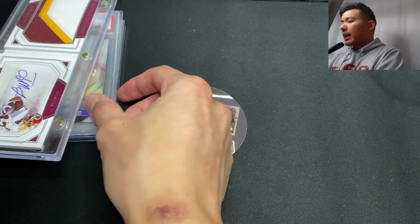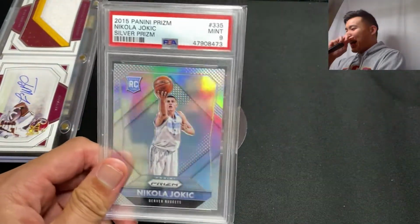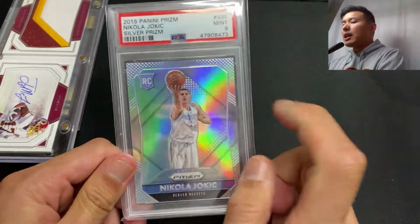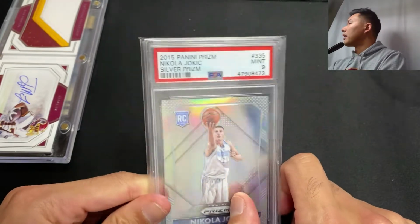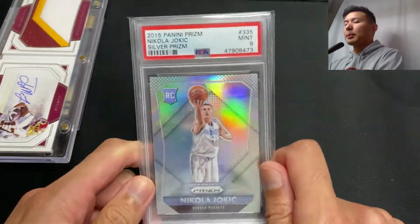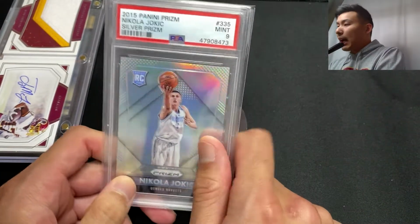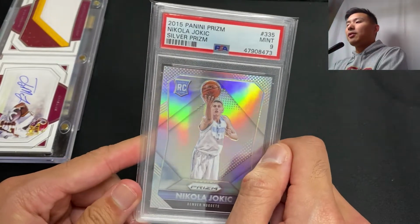So number 3, again one of the most expensive cards I've purchased, is a Nikola Jokic Silver Prism PSA 9. These have a low pop count. I can't even remember when I last looked, it would have been like 300, but when you compare that to current day Prisms, that's quite low. I bought this card for $1,200 Aussie. Current going price is $1,500.